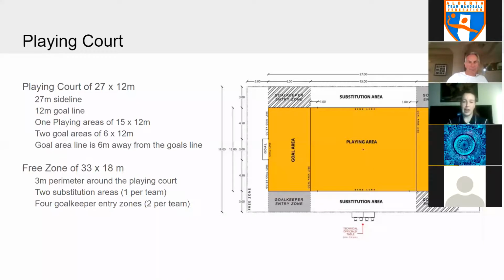Around the field, we have what we call a free zone, or really a safety zone around the area, which has space for the different substitution areas, goalkeeper entry zones, and overall safety space so that spectators are not impeding with the game. We see that the field is somewhat horizontally mirrored, so each team has one side, so each team gets one substitution area and 2 goalkeeper entry zones, one of them being used per period.